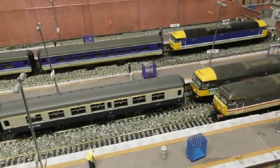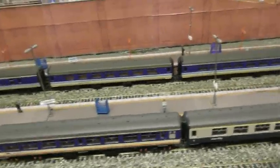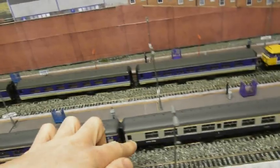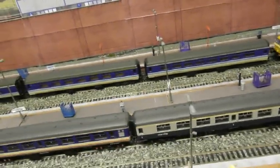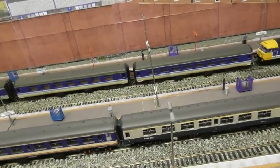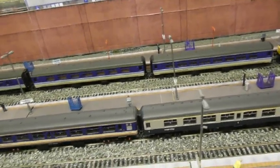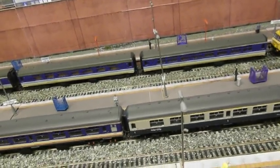In terms of modelling the actual trains themselves as well, locomotive hauled trains in the early days would have had mixed livery formations. Do bear in mind that initially some of the NSE stock would have had Intercity on it for locomotive hauled stock. Later on they would replace that Intercity with Network South East. So blue and grey liveried stock did carry Network South East branding as well.